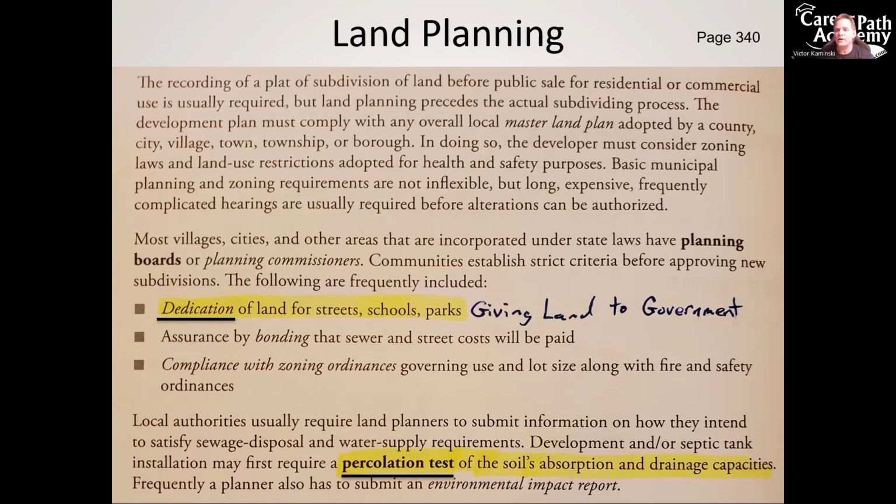Then you'll have to have, can you even build there if there's no city services that you could tie into? Depending on how far you are from them, that may not be a possibility. So you may not even be able to build on the land if the soil can't absorb the liquids well enough in the area. So frequently the developer has to get an environmental impact report done, which covers some of these things.